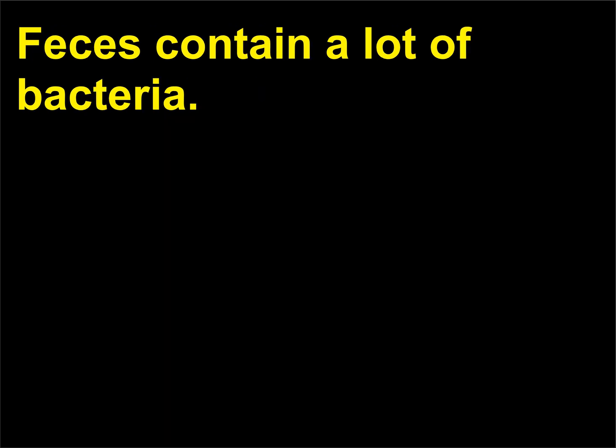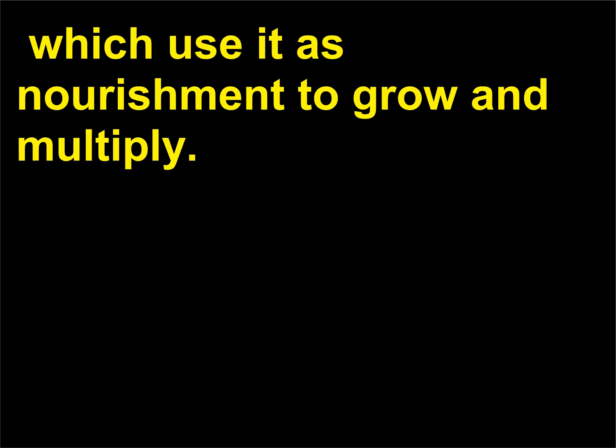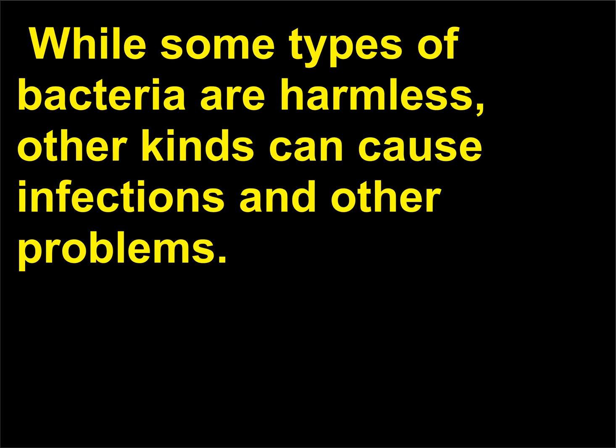Feces contain a lot of bacteria. Once solid waste exits the body, it attracts more bacteria, which use it as nourishment to grow and multiply. While some types of bacteria are harmless, other kinds can cause infections and other problems.